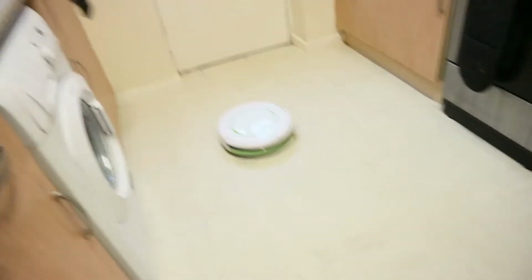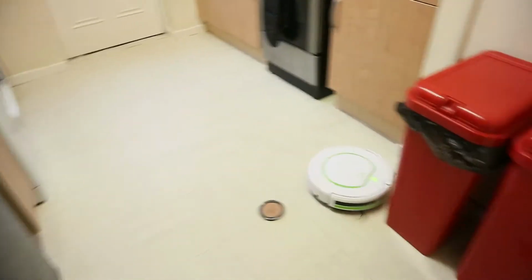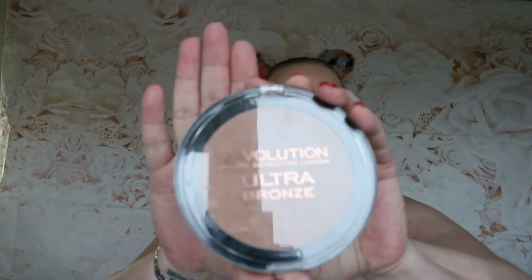So it's going all the way down there. See what it is first. The Revolution one. This is the Revolution Ultra Bronze bronzer. Looks like this, guys. It's the big jumbo one. I'm going in just with the Real Techniques brush. It's a beautiful bronzer, really is.